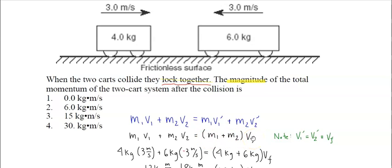Now let's see how the values go into the expression. Making 4 kilograms mass 1 and making the 6 kilograms mass 2, we need to account for the velocities. 4 kilograms is moving to the right at 3 meters per second. That's a positive value. So 4 kilograms times 3 meters per second plus the 6 kilograms times negative 3 meters per second. This is a very important distinction because this negative implies that you are moving to the left. And if you leave out the negative, then of course you're going to be moving in the wrong direction and you're going to have the wrong final velocity as your result.